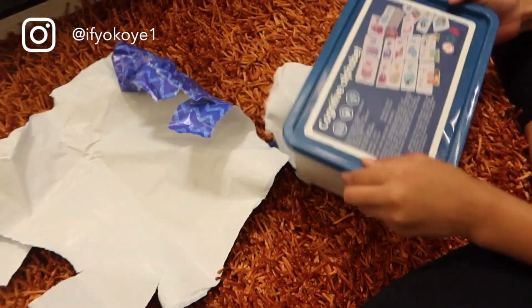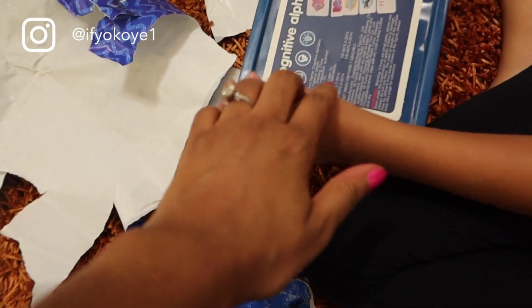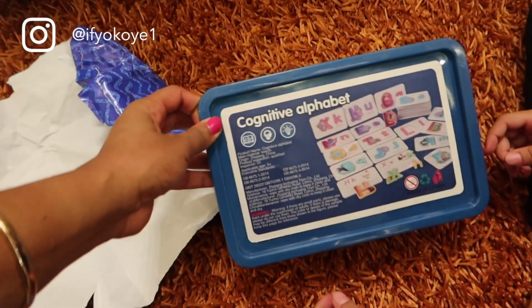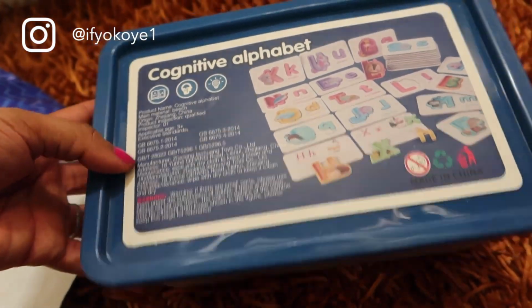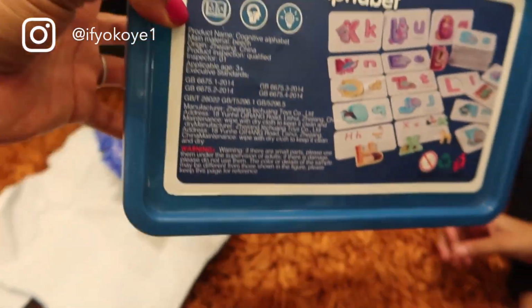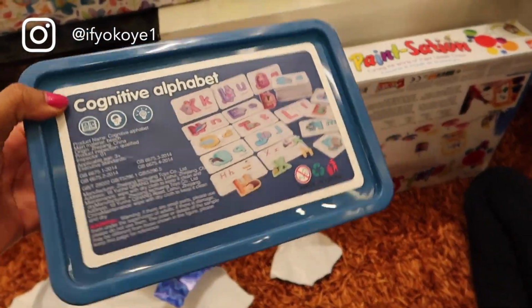Oh, what's that? That's Cognitive Alphabet. So this gift is from Auntie Neka. Cognitive Alphabet. It's not for 0 to 3 years, so Ethan will use it when he's 3 years. All right, thank you, Auntie Neka, for this lovely gift.